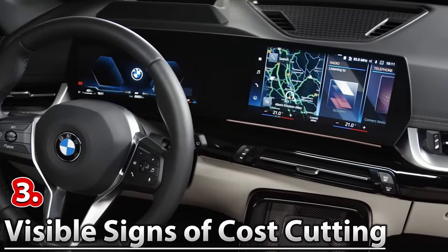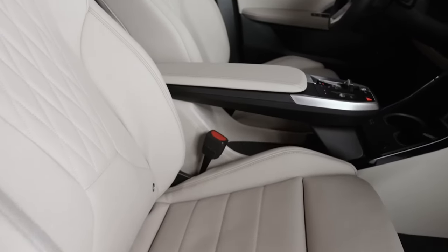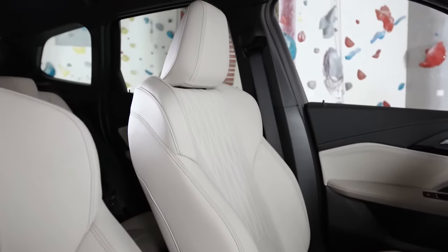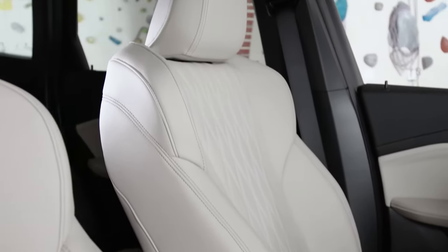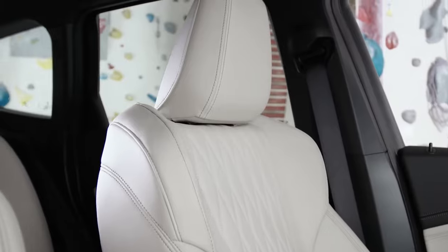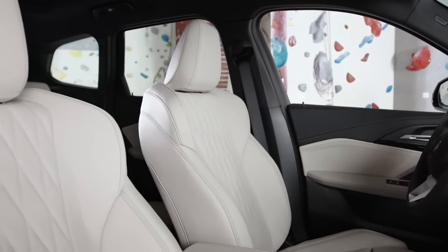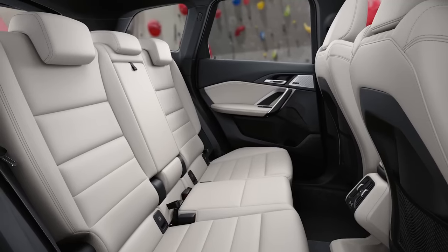Three, visible signs of cost cutting. Some visible signs of cost cutting are evident in the X1. For example, the front cup holders feel cheap compared to their international counterparts. Additionally, features like pull tabs to recline and fold the rear seats may not provide the level of convenience one would expect.